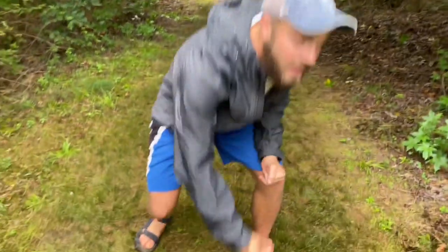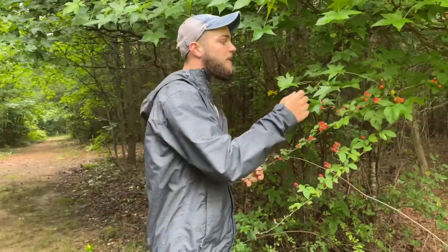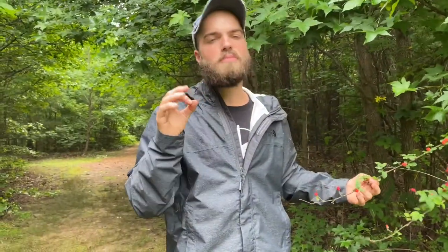They are important to us. That's where we get the oxygen. That's where they get nutrients from the soil. And they also can feed us directly. For example, this is one of my favorite plants. It's a blackberry. They're everywhere here in North Carolina, and they taste delicious. I love plants.